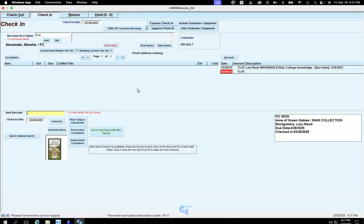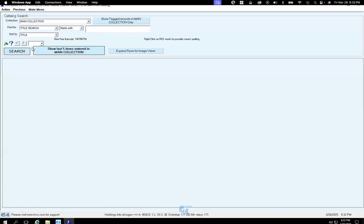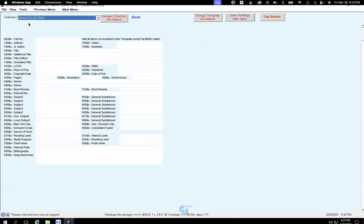So I have gone over a hold, a checkout, a check-in, an overdue, and a delete or add fine. The last thing I'm going to do in this part is exit circulation and go to the catalog, and I'm going to add a book to our collection. I start with search edit and I go to action, user-based template. The collection I want to add it to is the main collection.